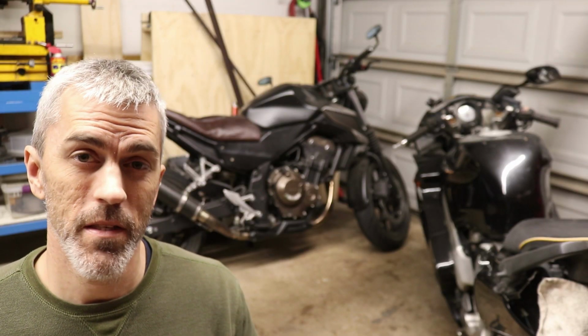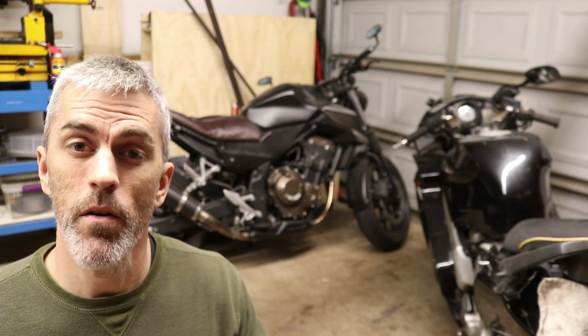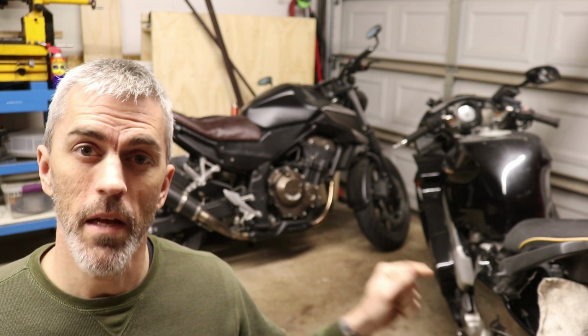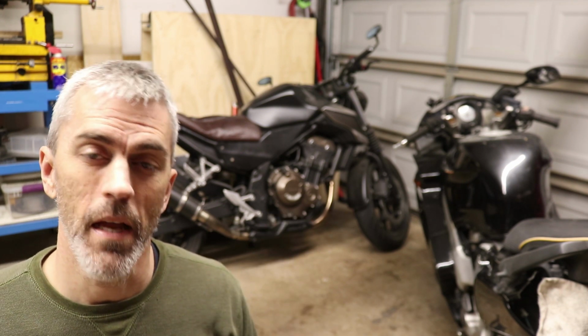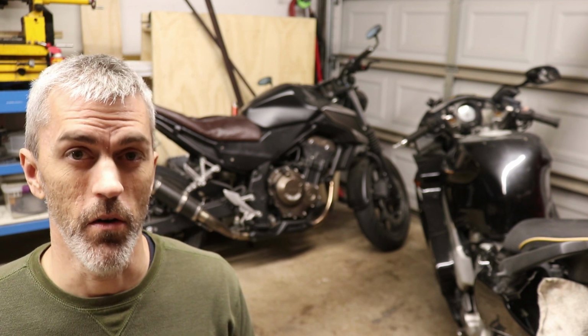Let's stay optimistic though. Now this brings up the very positive fact that this bike comes with a clean title, which is better than a salvage title like my CB500 back here has, which means that if I can get this bike running and driving again, it'll be of greater value than it would if it had a salvage title, which since it's been in a wreck, it probably should have a salvage title, but it doesn't.